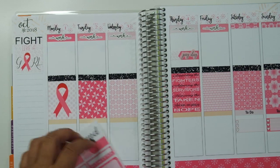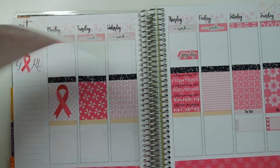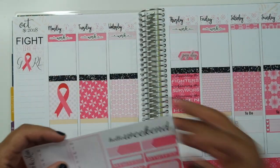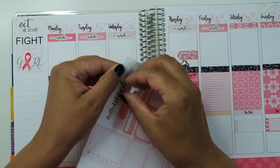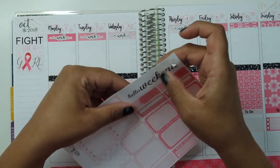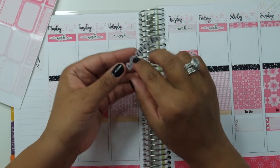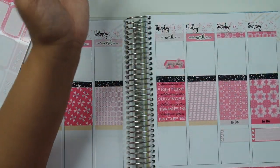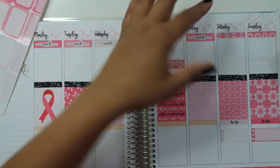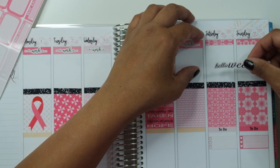All right, so the Hello Weekend banner, let me see. I'll just use the weekend banner from the kit. So let's say you have, I don't know, 25 lymph nodes. Great, and I ripped it. 25 lymph nodes. They were supposed to take out, let's say, 3. They took out about 23. They basically left me with no lymph nodes.